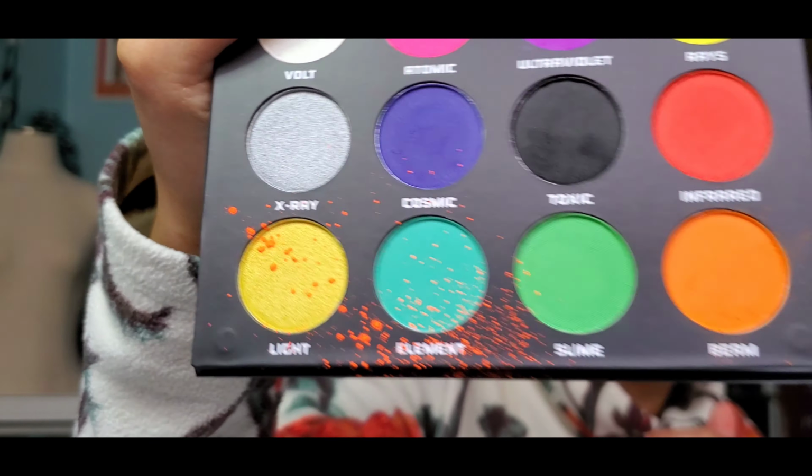So it's all over my desk. I don't know why I sound so monotone today. Look. Oh no. I was not expecting that. Okay. Let's. Oh, it's pigmented though. She pigmented. Oh yeah. No.